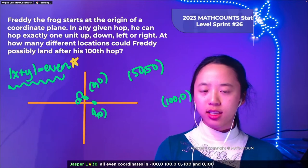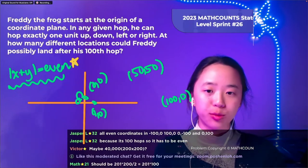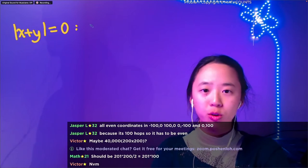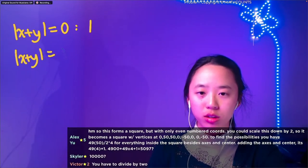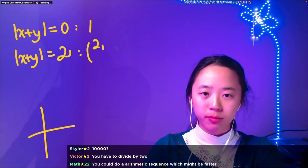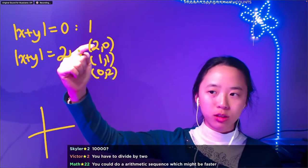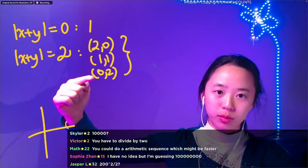The second thing we want to consider is just where he could be. Honestly, at this point, we could just do casework. So if x plus y is equal to 0, what would happen? Well, that means he's just at the origin, so that's just the one point. If x plus y is equal to 2, because remember it has to be even, then he could either be at 2 comma 0, 1 comma 1, 0 comma 2, or any other positive or negative variation of that. What I mean is this could be 2 comma 0 or negative 2 comma 0 and so on.